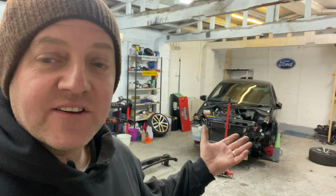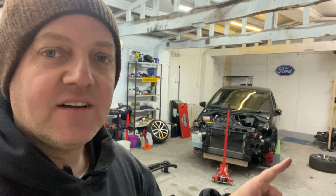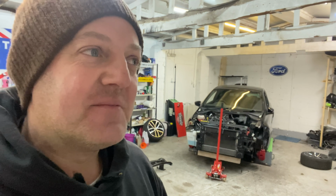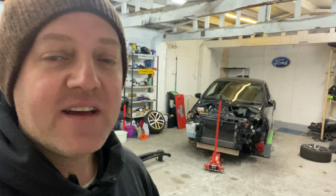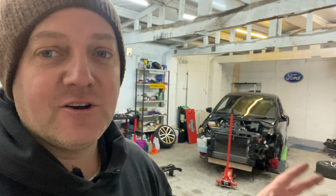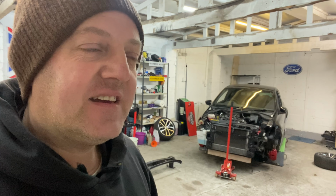I'm actually looking at another car today, which is a non-runner and with no keys. So it might even be the same, not the same car, but the same situation, but maybe a little bit worse because it's got no keys. So I'll let you know later how that goes, whether or not I win the car. And that's for another video.